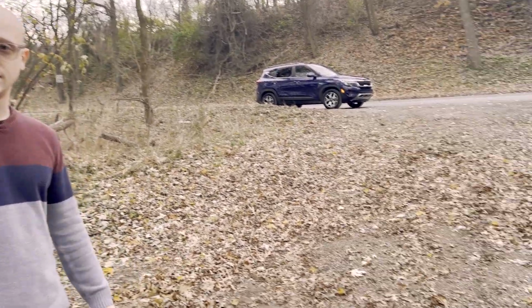I better lock the rear diff here. Some pretty serious off-roading here. I don't know what he's doing. This is the easiest off-roading I've ever seen.